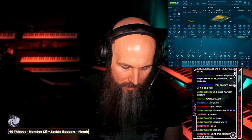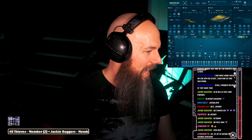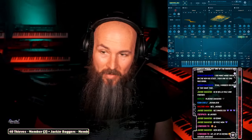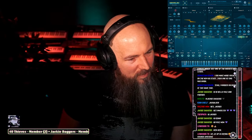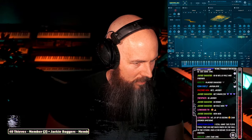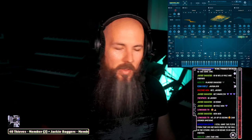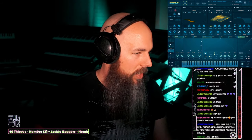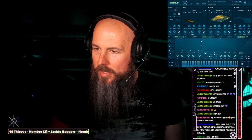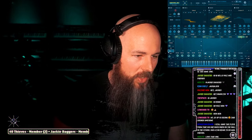So let's check this out. That one is nasty. So we can control the scream here. The amount of FM. I don't know if you guys can see very well on the stream, but when you're moving a macro, you can also see what it's doing in the synth. So if you can see on this little knob right over here, if you've got a good high resolution TV or monitor watching this on, as I move this, you can see what it's doing.